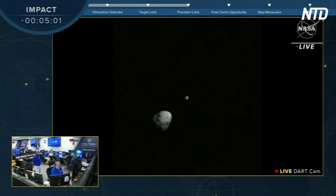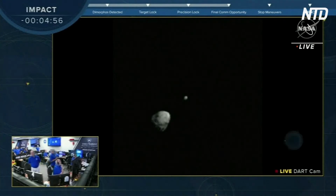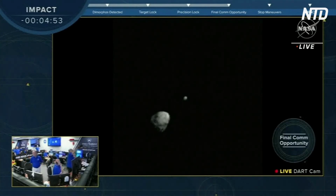All right, we've reached 5 minutes from impact. The final command opportunity to SmartNav has passed, and the team is simply watching that data stream in just like we are. Also remember, there is a 38-second lag for the data to travel to Earth, and also an additional few more seconds for image processing. It's important to note that. You should be hearing the chatter in the Mission Operations Center momentarily.